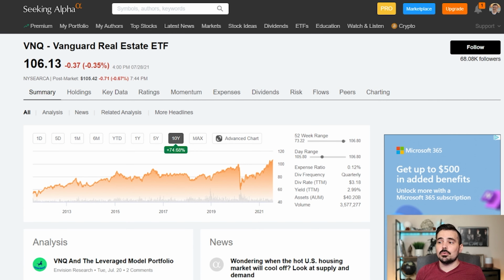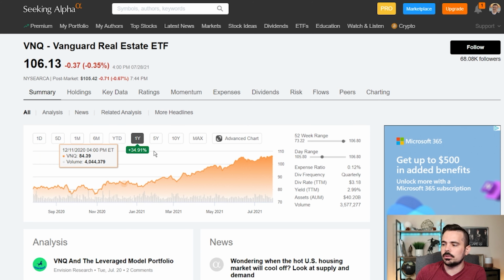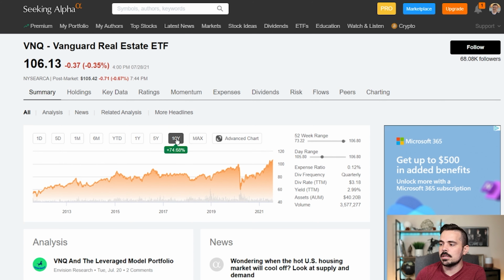Now, next up on this list is VNQ. This is the Vanguard Real Estate ETF. So if you've heard people talking about getting into REITs, this is pretty much the same thing for you. This is going to have them all combined into one. You can see over here in the last year, it's about 34.91%. 5 years is looking at about 17%, so a significant difference from some of the other funds. And then over the last 10 years, you're looking at 74%.